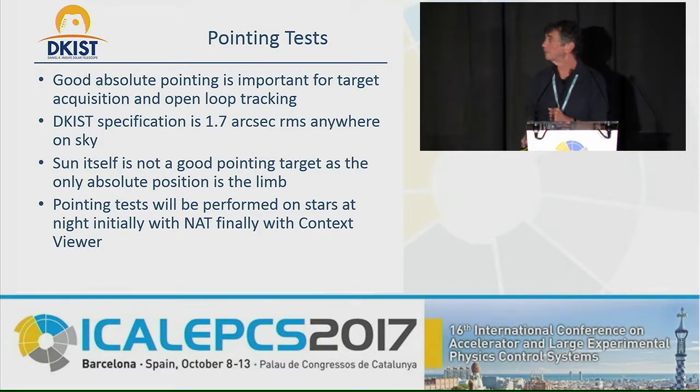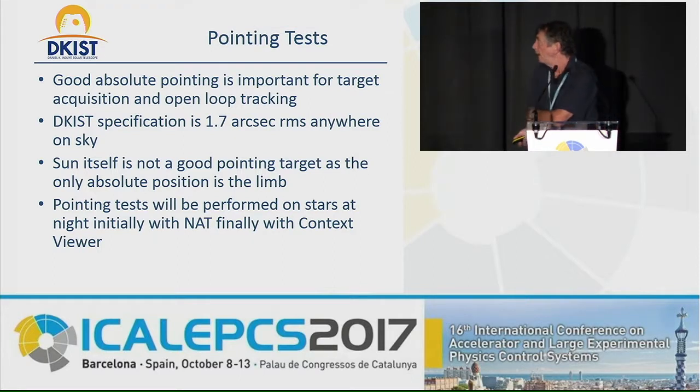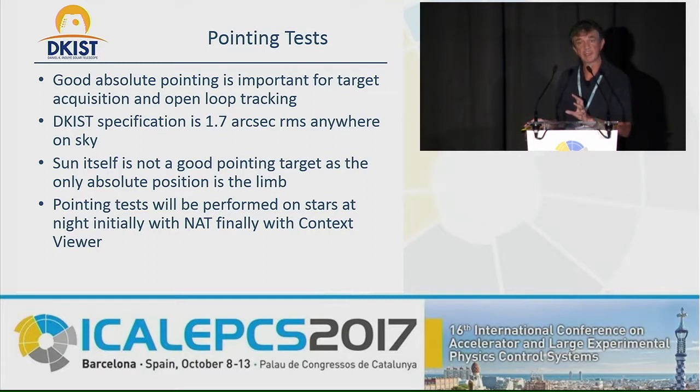So for pointing tests, we've got to be able to point the telescope to 1.7 arc seconds RMS all over the sky, and the sun is not a very good pointing target. The telescope only sees 5 arc minutes at the center of the sun at one time. And so for pointing tests, we're going to do nighttime pointing initially with a nighttime alignment telescope. And eventually, the light will be taken all the way down into the Coudé onto the wavefront sensor, and that has a context camera, and we will do the final pointing test there.